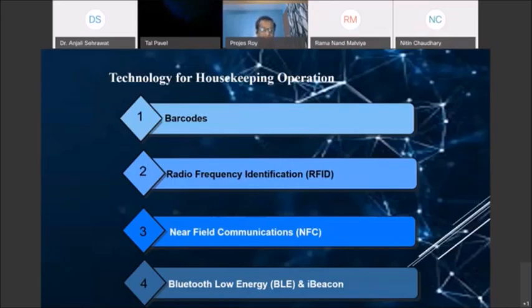So at the same time as using barcode technology, we were using EM tags. So we were simultaneously using two different technologies: one for transaction of the books, one for security of the books. So we clubbed them together and came up with the radio frequency identification system. And we have used it very nicely. There is no problem at all. The only problem is that radio frequency can be used only for transaction, identification and segregation of the books.